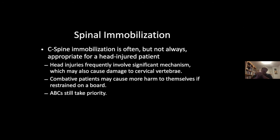If in doubt, put a collar on them, right? You're unlikely to cause significant harm with a collar. If in doubt, put a collar on. Combative patients may cause more harm to themselves if they're restrained on a board. If you have a combative head injured patient, I don't know what to tell you except to do the best you can. Call for more help. If you have capacity to call for someone who can perform a sedation, that would be a reasonable thing if someone's really fighting you and they're head injured.